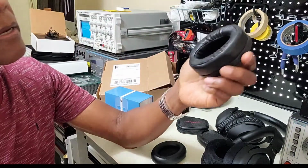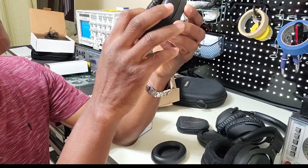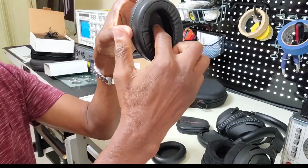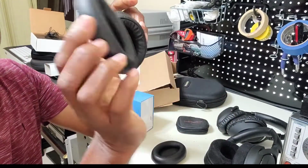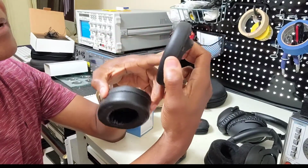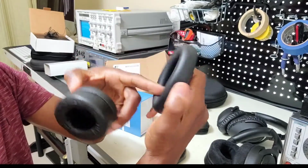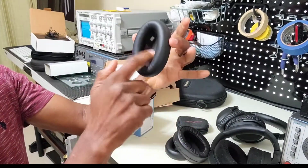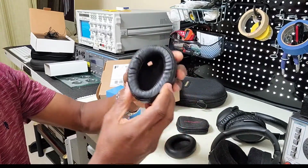But the thing is, and they're deep, right? They're deep, so that my ears don't touch the back of it, and that's quite good in comparison to this. This is the original Sony earpads, right? And these, my ears touch it, and my ears touch the sides too. You know, my ears touch along here, right, and touch the bottom. So it's very uncomfortable. I can't wear it for any extended amount of time.